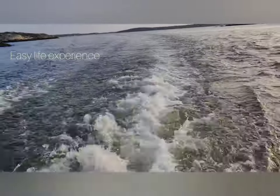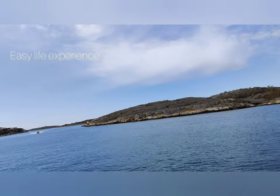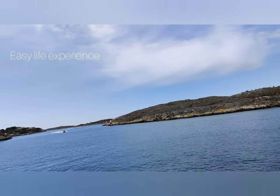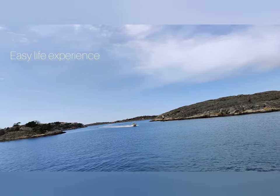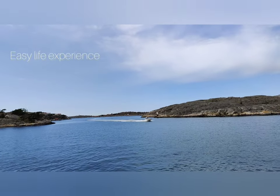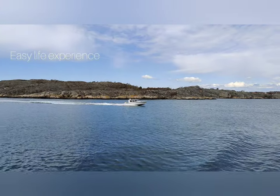The southern archipelago of Gothenburg cannot be reached by car. There are no bridges from the mainland apart from a few taxis, ambulances and fire engines. The islands are car free. However, even without a car, the southern archipelago lies within easy reach.